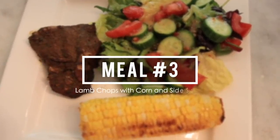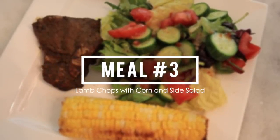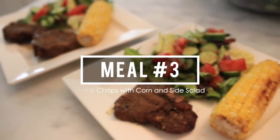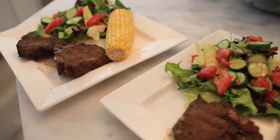And now we have meal number 3, and this was a weekend meal. I think it was Saturday evening. So we just had lamb chops with corn on the cob and a side salad. And we did grill the chops outside, so Colton mainly took care of it.